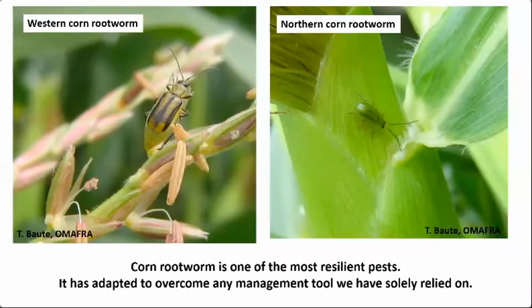So there are two different types of rootworm here in Ontario, both the western corn rootworm and the northern corn rootworm. And both of them are very resilient. If we continue to use the same management tool on them, they have developed resistance or adapted to it. So that includes rotation. In areas where they used foliar insecticides quite a lot, they've developed resistance.